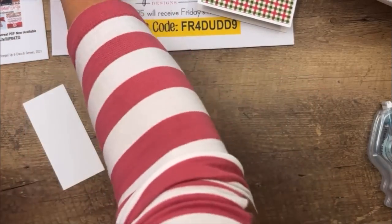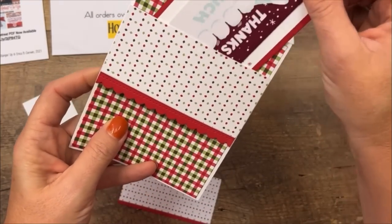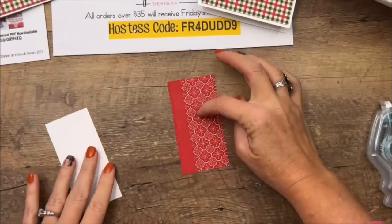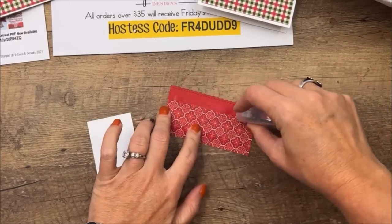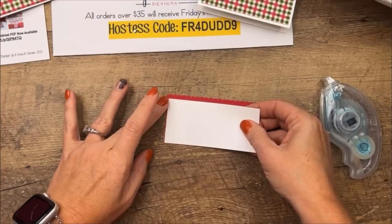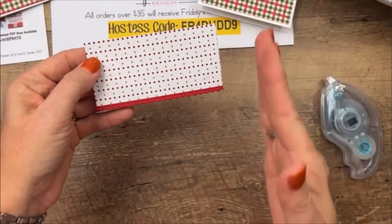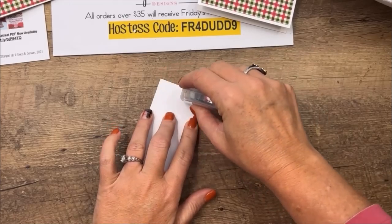Now, as an afterthought, when I put this in, it gets caught. See that? It gets caught on that little ledge right there. So to prevent that, we're going to just adhere a piece of basic white cardstock behind it. So now your little gift card holder will slide in nice and smooth. Okay. All right. So put adhesive on the left and the right side.